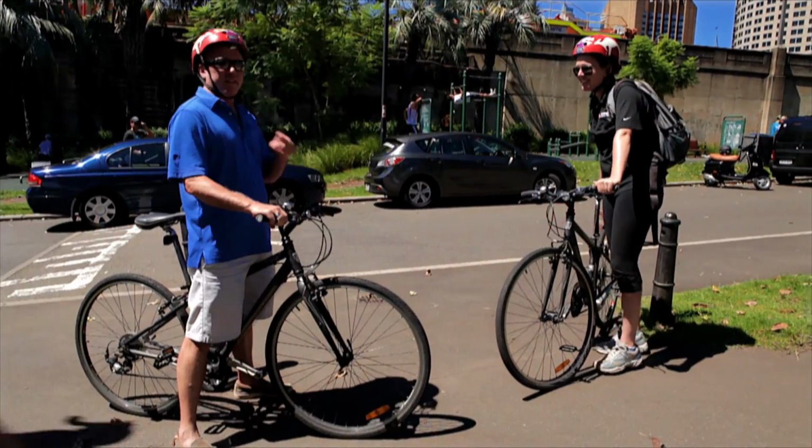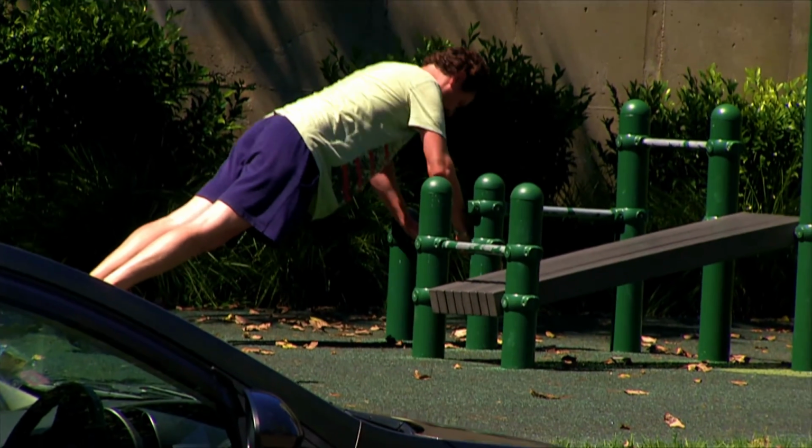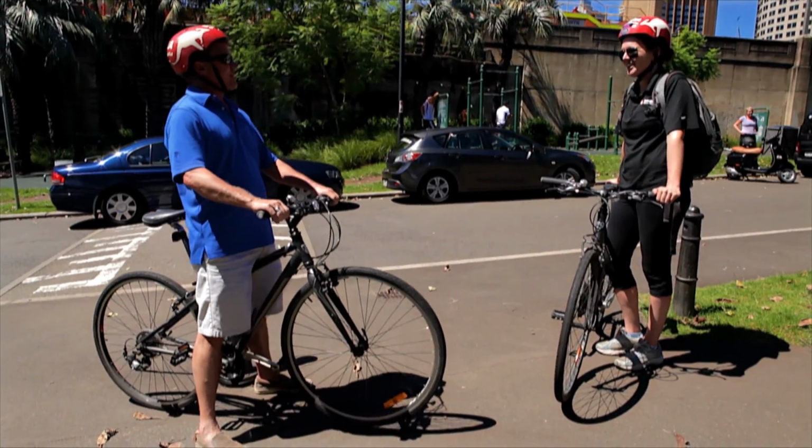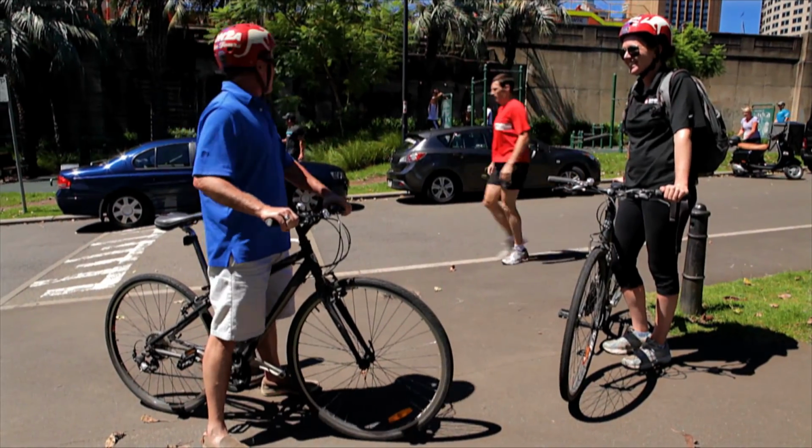I've noticed, Kat, that Sydney is a very fit city as the people just went by. It takes a little bit of work to maintain the reputation, but... What's the reputation? Of a good-looking country. Everybody's in good shape here. I love it.